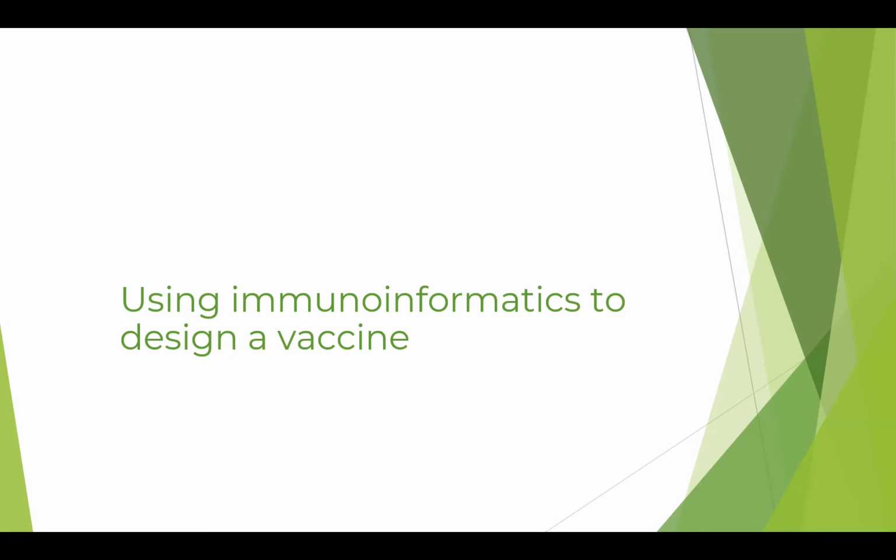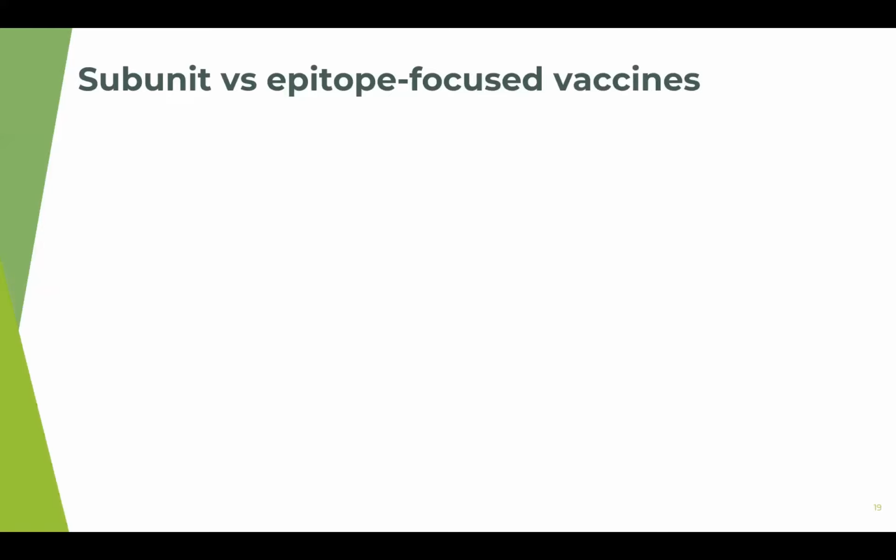But I'm also interested in how we can develop better antigens in order to display them on the platform. And so the latter part of my presentation will focus on some of the work that I've been doing to use computational tools in order to predict good epitopes that we can use on the RIC and VLP platforms. So I'm going to first start by going over the difference between a subunit versus an epitope-focused vaccine.